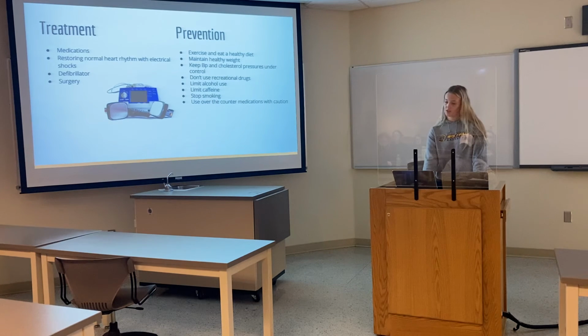And then prevention: exercise and eat a healthy diet, maintain a healthy weight, keep blood pressure and cholesterol under control, don't use recreational drugs, limit alcohol use, limit caffeine, stop smoking, and use over-the-counter medications with caution.